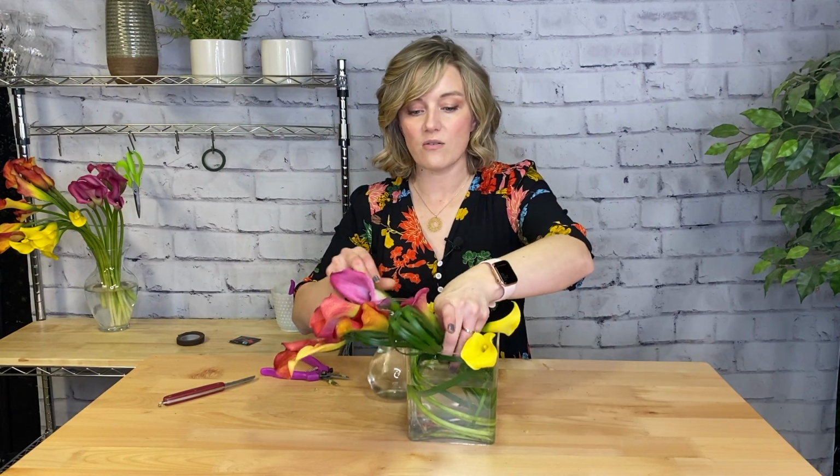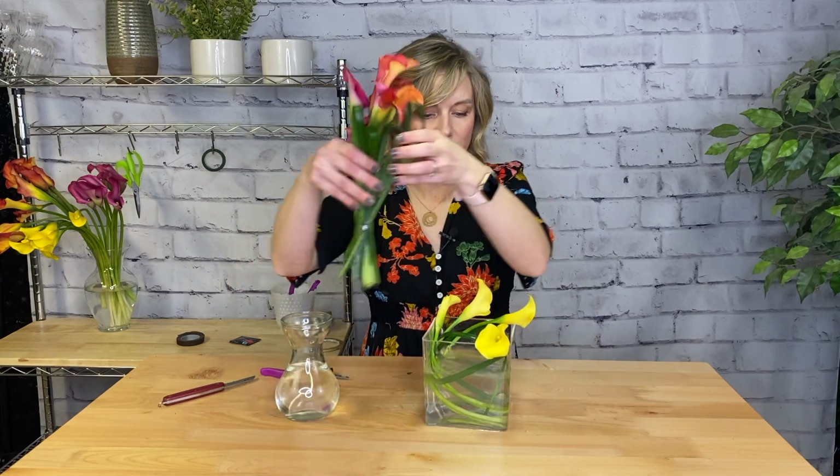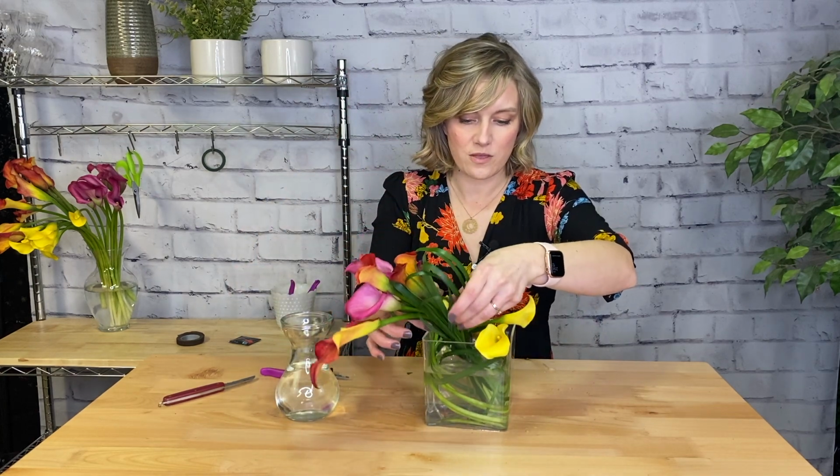If you don't have a low cube, maybe you've just got a short little vase, you could always do what we did here by just simply gathering and taping them and then place them in your vase and kind of let them trail, have them more upright, however you see fit. I really like him in my cube though. I think he's gonna look really pretty on my table at home like that.